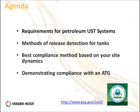Okay, so today we'd like to cover some basic EPA regulatory requirements. For today's agenda, we want to look at what the requirements are for a petroleum underground storage tank system, and what type of release detection methods you can use. If you've been doing this for years, some of this is going to be very familiar to you and some may not. We're also going to talk a little bit about the best compliance methods for your particular site dynamics. And the last thing we want to talk about is demonstrating some of the compliance methods and reporting that you can use when you're using an automatic tank gauge like a Veeder-Root system. And on the bottom is a hot link that you should be familiar with, because this gives you great resources for the EPA requirements.